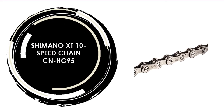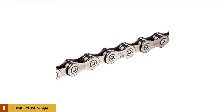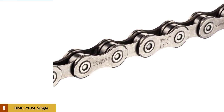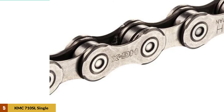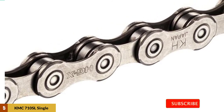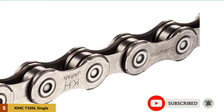At number 5. Shimano XT 10 Speed Chain CN-HG95. This chain is optimized for Shimano 10 Speed HG-X MTB drivetrains only. Sil-Tec surface treatment technology that is smooth running and increases durability. It has corrosion-resistant zinc alloy plating and gray finish on inner and outer plates. Outer plate design has been developed to reduce the chance of chain suck.